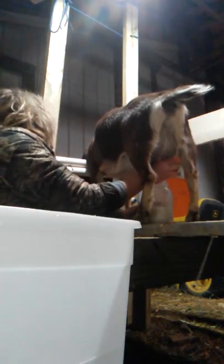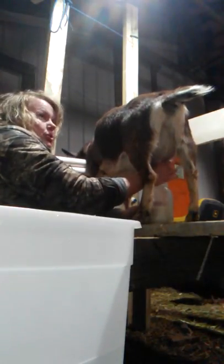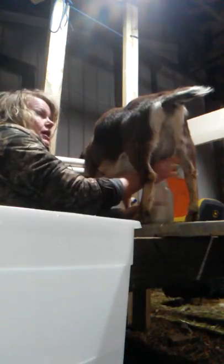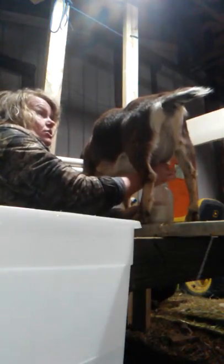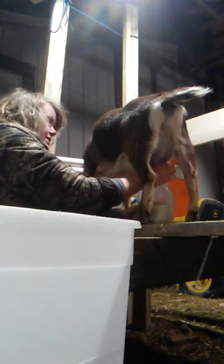When I give Daisy treats for the stand, I do about 3/4 of a cup of goat sweet feed, and then a small handful of corn and a small handful of sunflower seeds, and just mix that together.